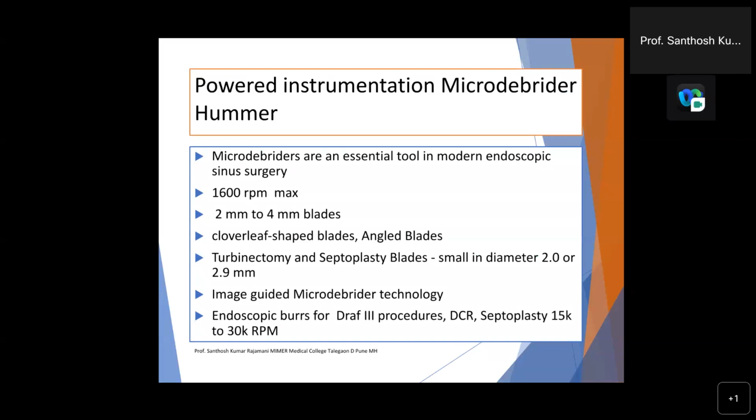Microdebriders have become an essential tool in modern endoscopic sinus surgery. They rotate at around 1,600 rotations per minute, and they have a 2 to 4 millimeter blade. So newer blades are coming up, which are cloverleaf shaped blades, and of course angled blades.